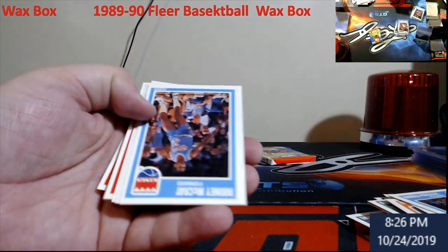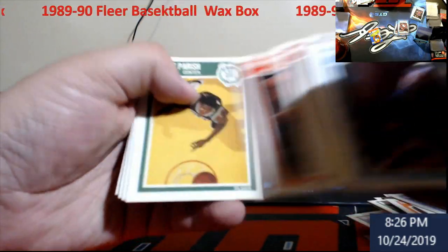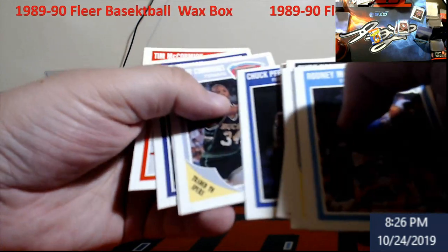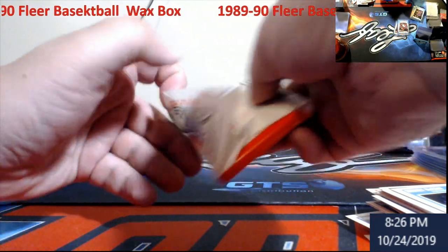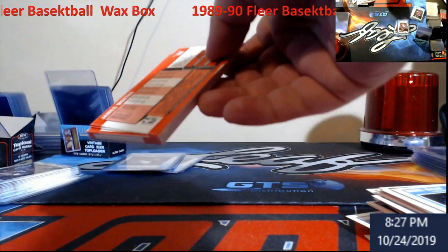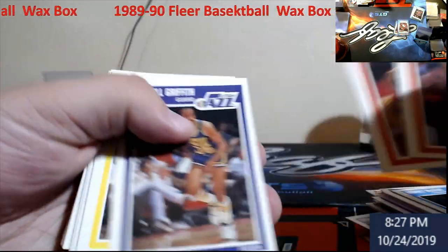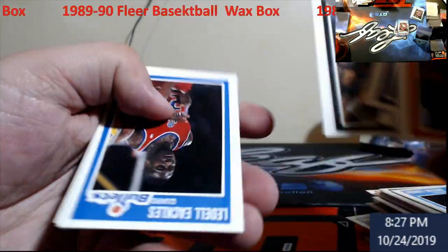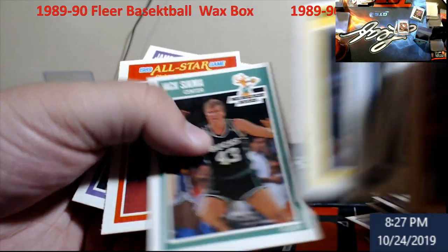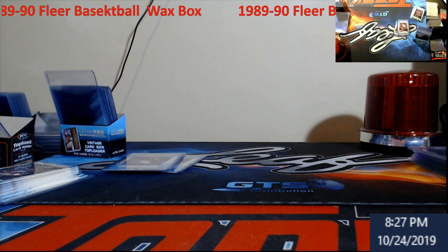Mullin. Dale Ellis. I think it's only the first or maybe second one of him. You might only have enough for one set. Could be wrong. All right, let me put these back here for me to look through in a little bit.